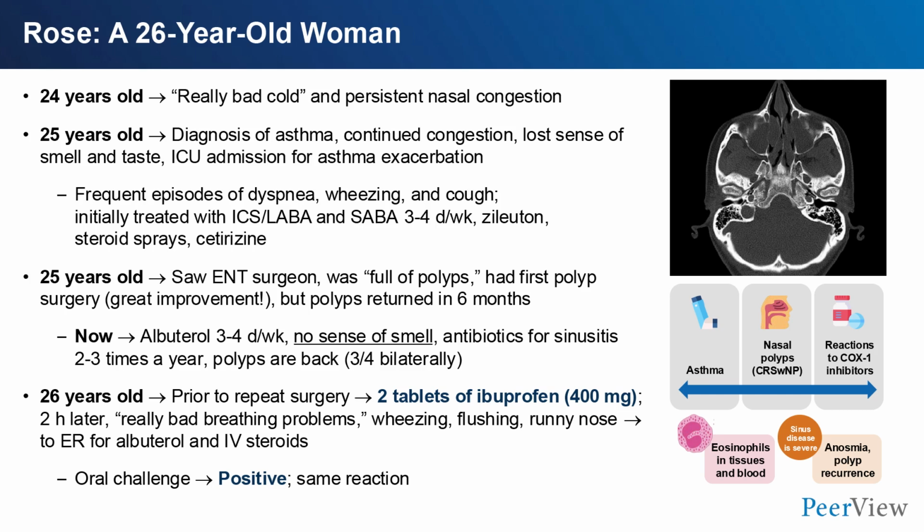Now, given these frequent episodes of shortness of breath, wheezing and cough, she was ultimately diagnosed with asthma and started on a combination maintenance inhaler. And she was still, at that time, using her rescue inhaler multiple times a week. She was also started on Zyflo. She was using intranasal steroid sprays to try and regain her sense of smell with little to no improvement. She was also started on an antihistamine in case there was an allergy component.